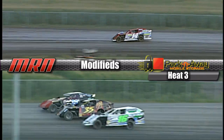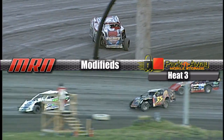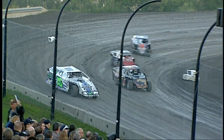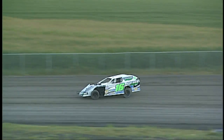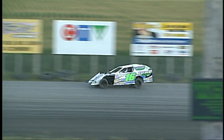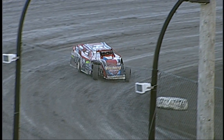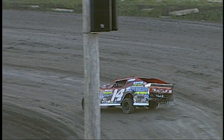The race for 4th is heating up. 4 cars, the number 16 launches past them all on turn number 3. The 16 car of Gavin Paul. Still in the lead, the number 14 car of Aaron Olson leading the way, followed by the number 2 of Aaron Holton.